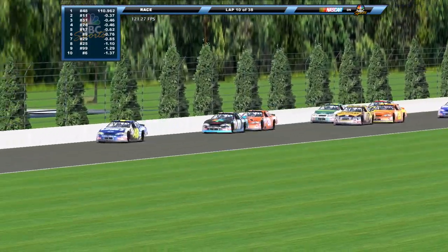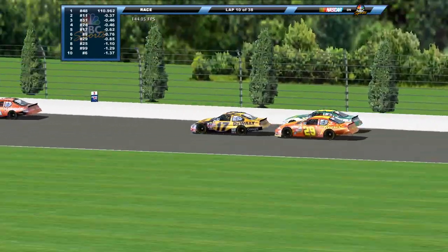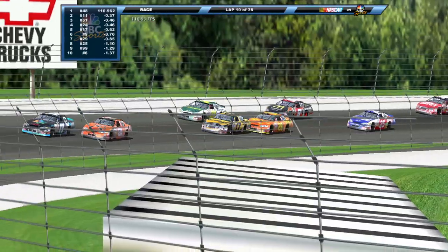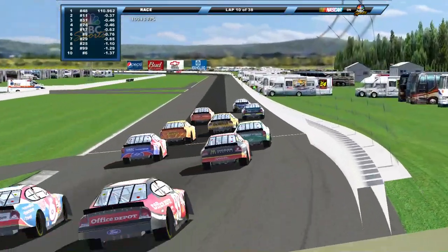But Hamlin moves back into second. Jeff Burton moves up into third. We're going to have to take a break at the end of this lap. Okay, through the tunnel turn once again.